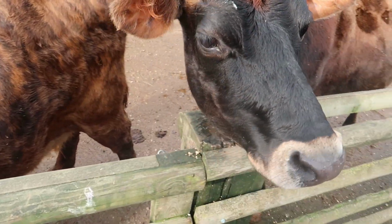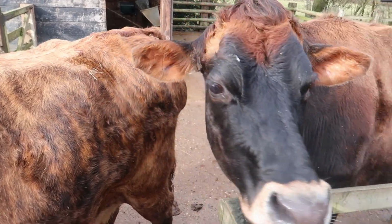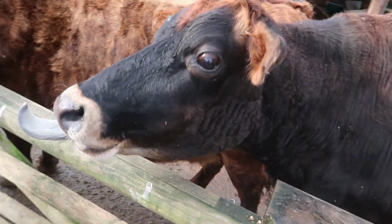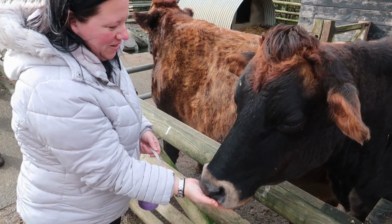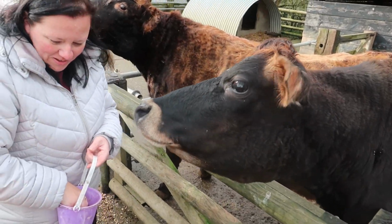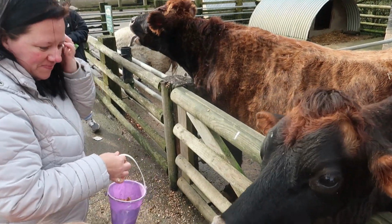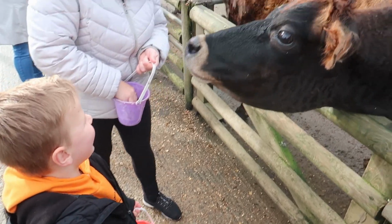Hello, mate. You're so lovely, aren't you? Should we take you home? Should we take you home? This one's got the curly tongue, look. I think Kate and Ola are in heaven right now. Look at the wet noses. You need to hold your hand up flat. He's gentle. Nom nom nom.